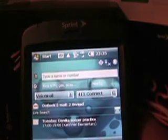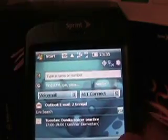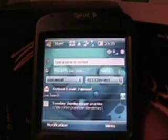Okay, so that's a quick look around the Sprint Treo 800W with Wi-Fi, Windows Mobile 6.1, and GPS navigation.